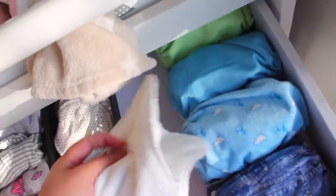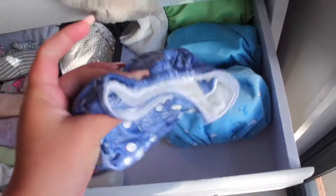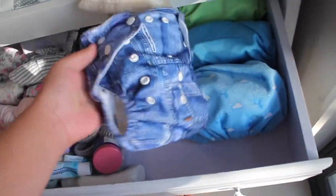And I have them all lined here. This is just a spare insert that I have. Normally there's some here, but I used them yesterday. Yeah, I just have them all ready. I also pre-make them, which I will show you. I'll just talk about that later on in the video. But yeah, it's just really easy to just grab one and whip it on. So that's what I'm gonna do.